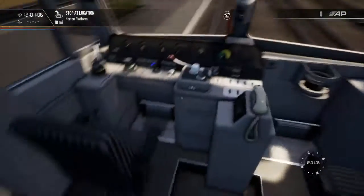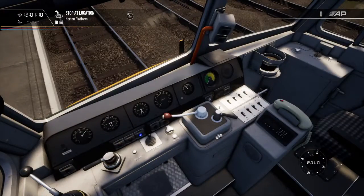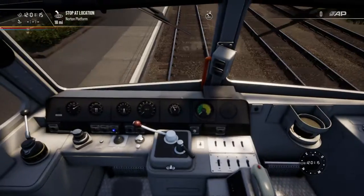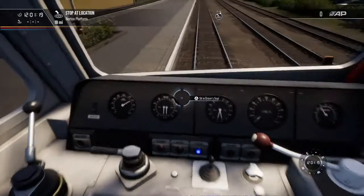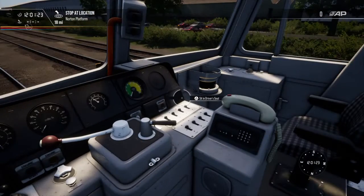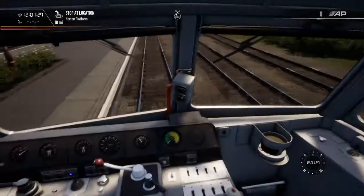there are quite a few differences to the Northern Trans-Pennine version. Most of all is the layout of the cab. Lots of buttons and switches are in different places. It's similar, but it's different. I don't know if that's because they're different subclasses or because of refurbishments. Somebody who knows more about 47s can probably tell me more about that.